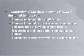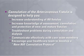You will hear fistula care information that reflects the most current evidence-based clinical practice guidelines from the National Kidney Foundation's Kidney Disease Outcomes Quality Initiative. It is our hope that this program will encourage your healthcare team to develop a new AVF cannulation protocol for your hemodialysis center as part of your vascular access policies and procedures.